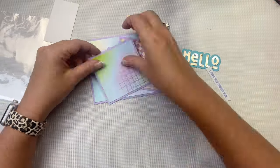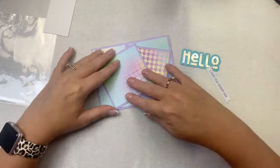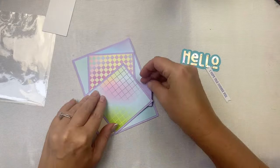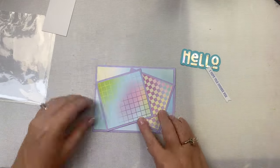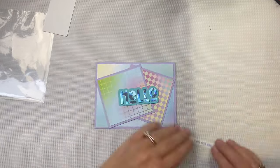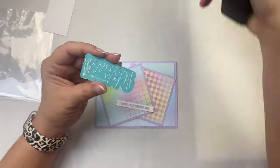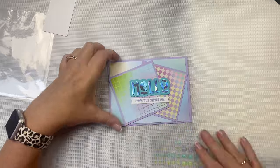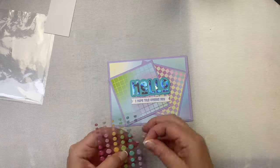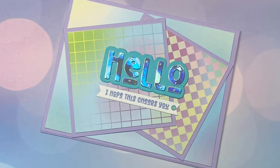Now here you see me using some scraps to put behind these squares just to keep it level. What I love about the Pink and Main papers is that they are heavy duty and thick, so you really don't have to do this unless you have thin paper. I'm just doing it in case, when I mail it, I don't want the indentions to show through, but it's definitely not necessary. And then to finish off this card, I am adding a glitter enamel dot onto that banner. And this is card number two.